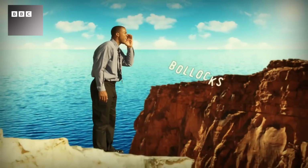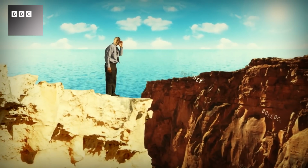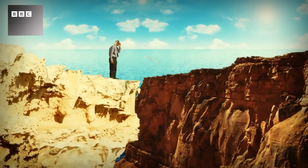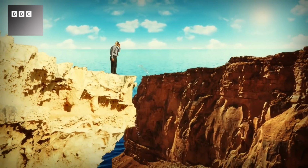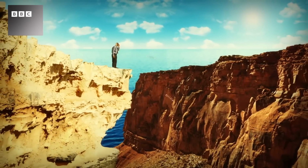Bollocks. Because, as you'll have noticed, if you stand further away from the cliff you're shouting at, then the noise will take longer to get back to you. Indeed, if you pick your location carefully to be different distances from a variety of cliffs, the same word will come back to you multiple times from all over the place.